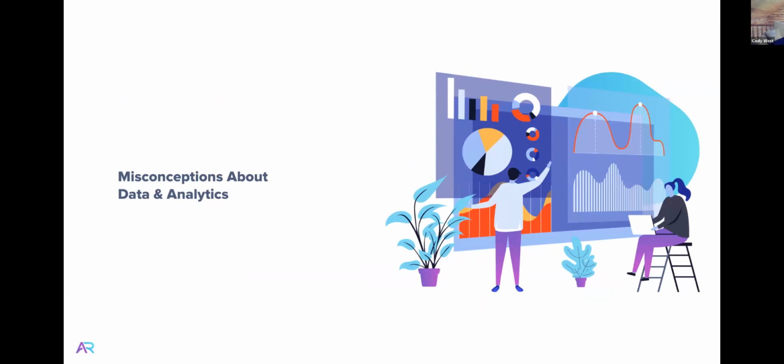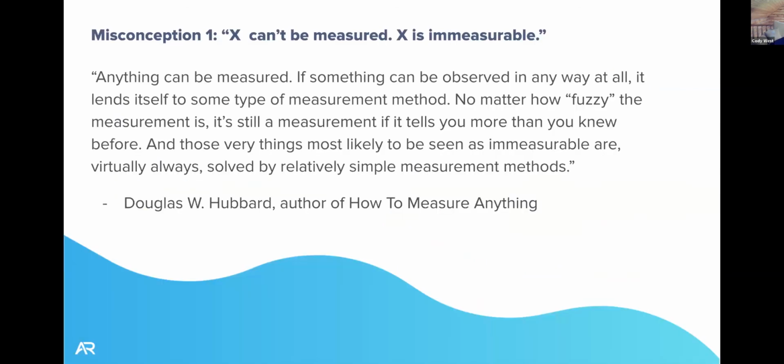So, two misconceptions about analytics, data, business intelligence, all those terms you can kind of think of as synonymous. The first one is that something can't be measured, that something is immeasurable. In my opinion, when someone says, "Oh, we can't measure that, that's impossible to measure," it's a sort of cop-out. There's a great book called How to Measure Anything by Douglas Hubbard.